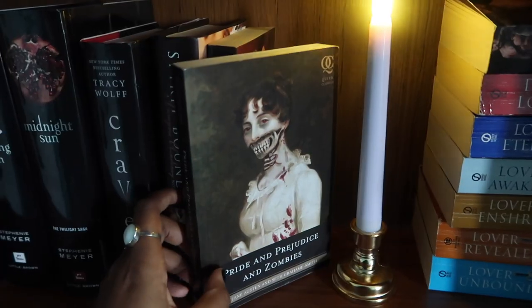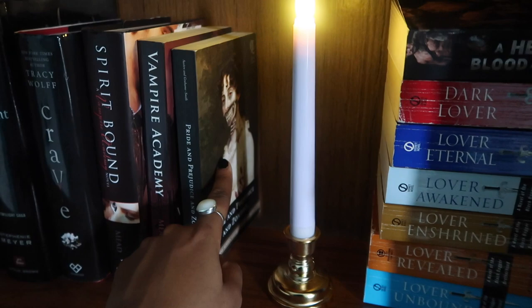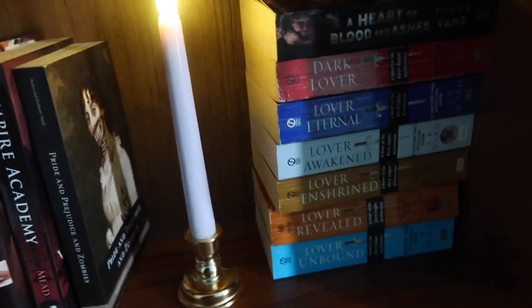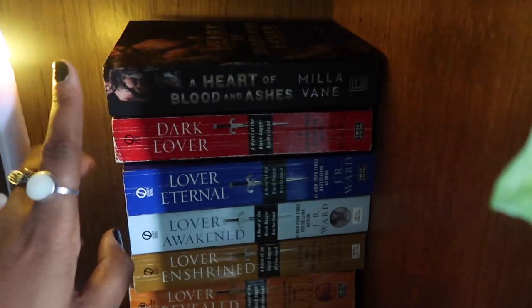And then we have Pride and Prejudice and Zombies. And I think it's so funny with the light there. It just kind of illuminates her zombie face. Never read this. Then we have My Heart, My Soul, besides this. Love you, Heather, though. A Heart of Blood and Ashes by Mila Vane.